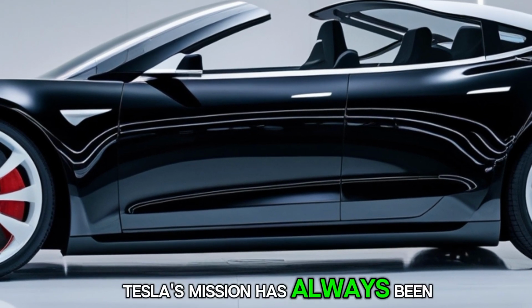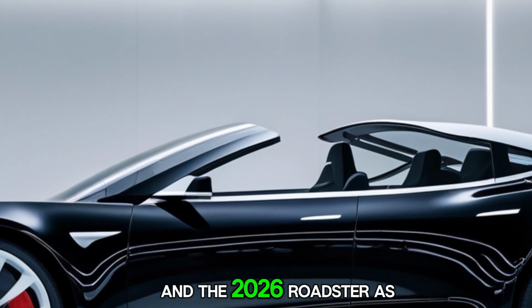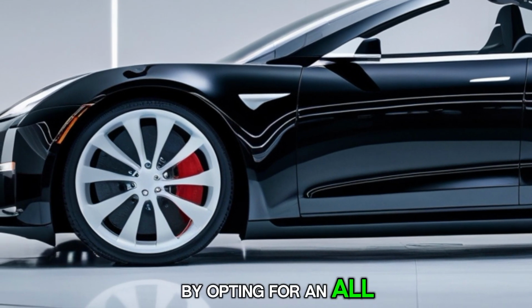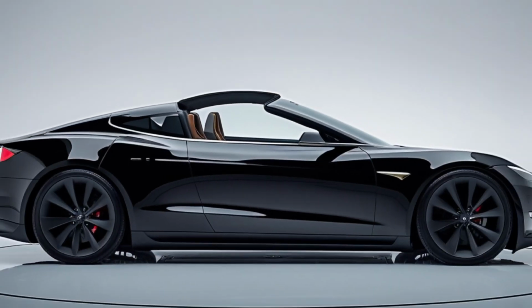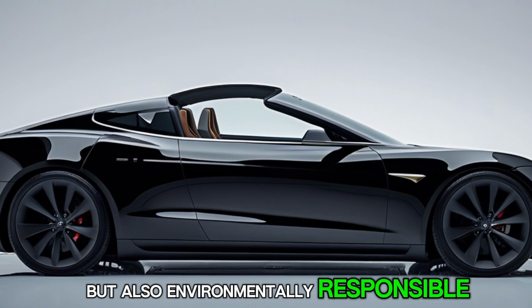Tesla's mission has always been to accelerate the world's transition to sustainable energy, and the 2026 Roadster is no exception. By opting for an all-electric powertrain, this car eliminates tailpipe emissions, helping reduce your carbon footprint. It's a supercar that's not just fast but also environmentally responsible.